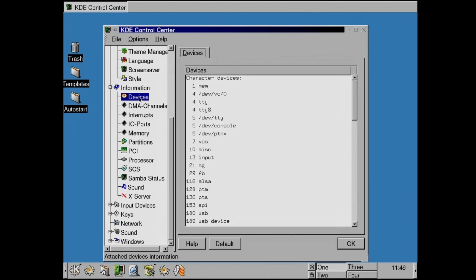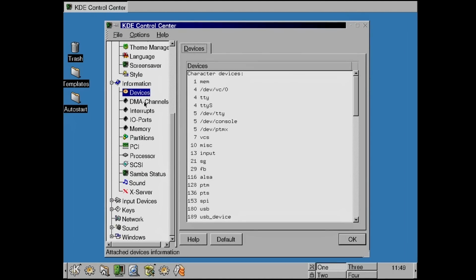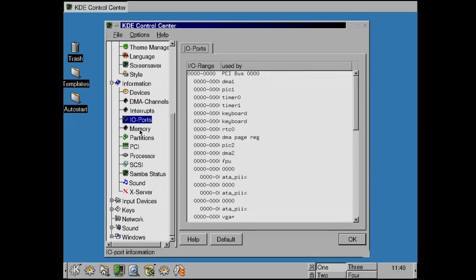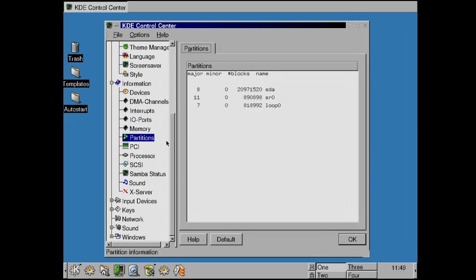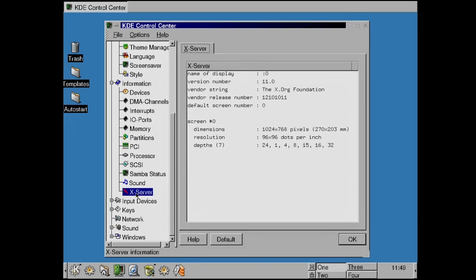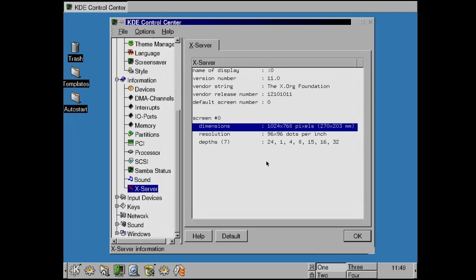You also had everything that you might expect from the KDE Info Center today, with a list of your devices and various information about the ports that you have, the RAM, how it is used, how your system is partitioned, the CPUs that you use, stuff like that, and even the good old X server, although there was no graphical way to change that. You had to use the command line and a text file.